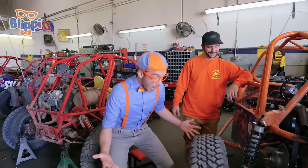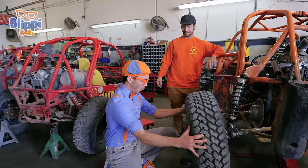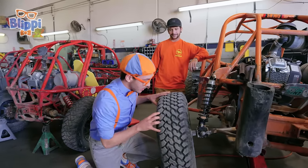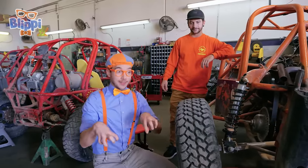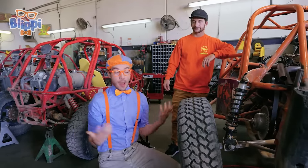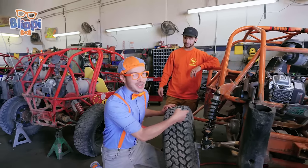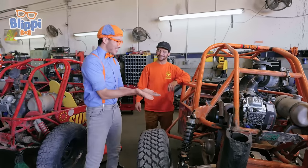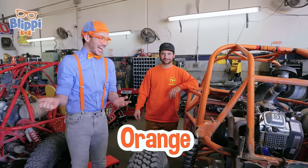This vehicle is awesome. Whoa, and check it out. It has a really big wheel and tire. Yeah. And you see, this tire has lots of really big treads to grab the sand and the dirt so it can go really fast up those hills, bumps, and jumps. And it also has shocks. Whoa! Hey, and check it out. It's also my favorite color. One of my two favorite colors, orange.